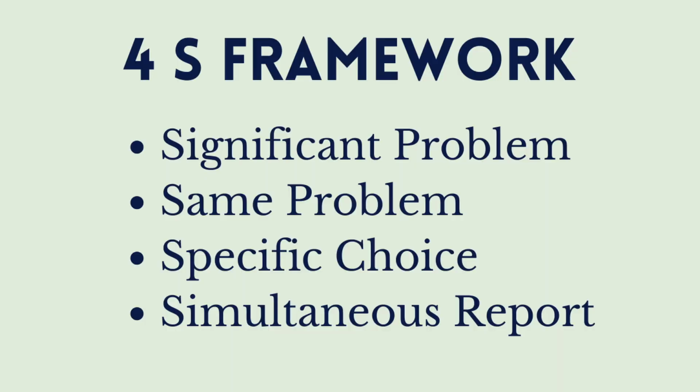Now, there's a bit of a knack with designing these application exercises, and there's a brilliant framework to help with that, and that's called the 4S framework. So when you're designing your application exercises, you need to make sure that students are working on a significant problem, the same problem, that they have to make a specific choice, and they have to report back simultaneously.